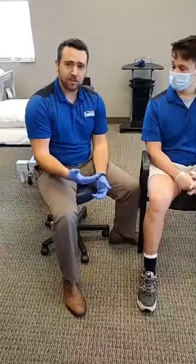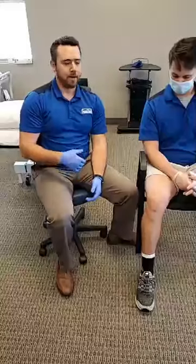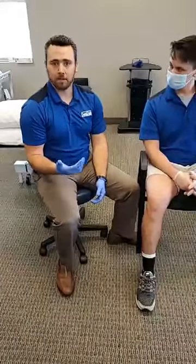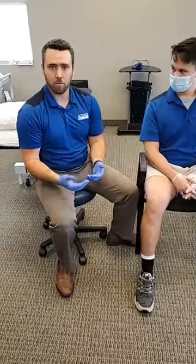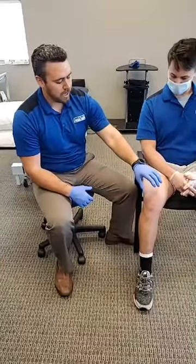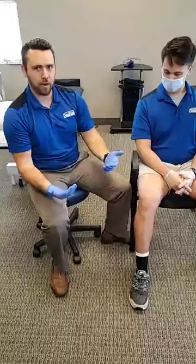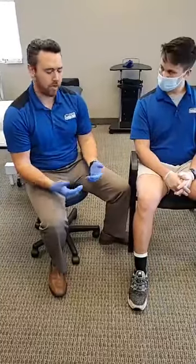To further progress this exercise, and as long as it's not too aggravating to go through these motions, again, a very small amount of discomfort with this is sometimes appropriate, but again, that would be something you'd want to discuss with your healthcare provider or PT. If it's not too bad, we want to extend all the way to full range. Train through full range is just more efficient than partial range.